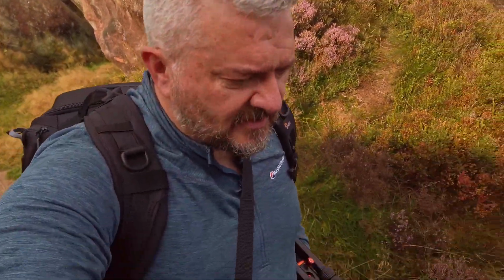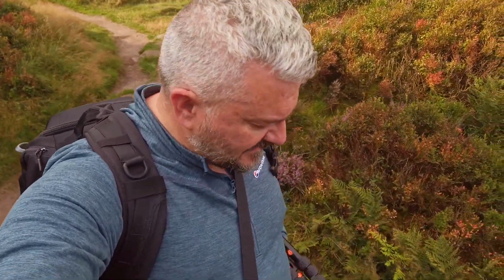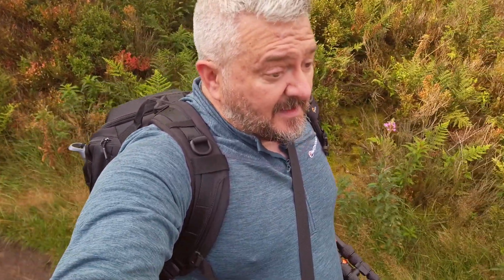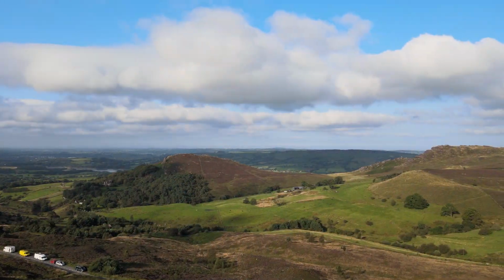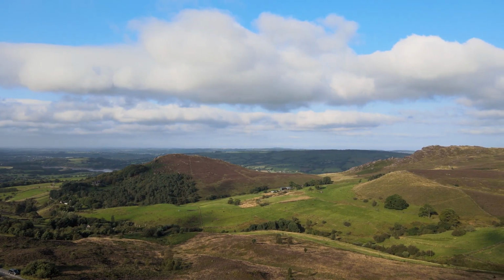Now, the Ramshaw Rocks is such a small walk, it probably isn't something that you'll just want to come out for and just do this. You're going to want to tie it into other walks. Most obvious example would be the Roaches and perhaps Lud's Church. You could definitely get a good morning out of that.